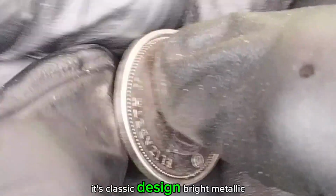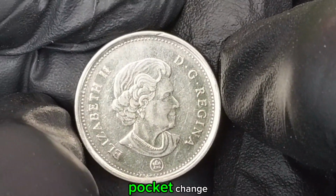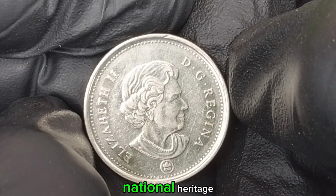Its classic design, bright metallic luster, and connection to Canada's history make it more than just pocket change. It's a little piece of national heritage.